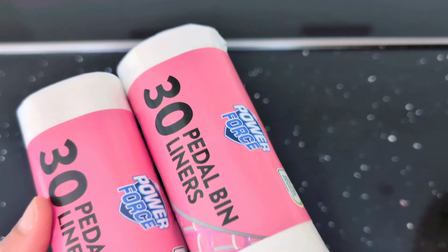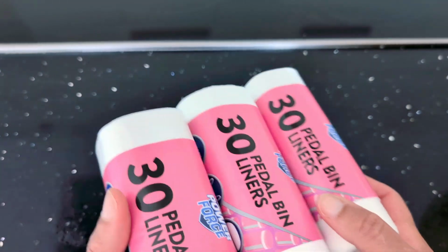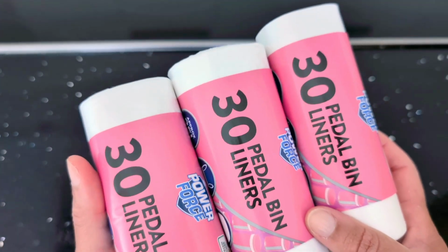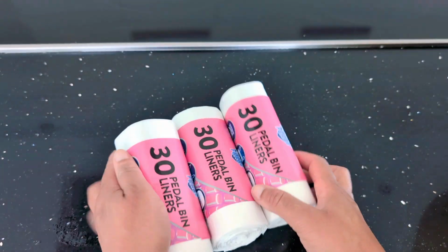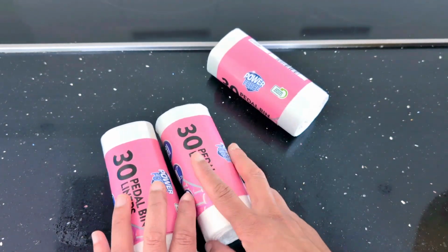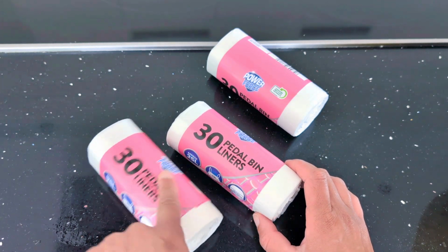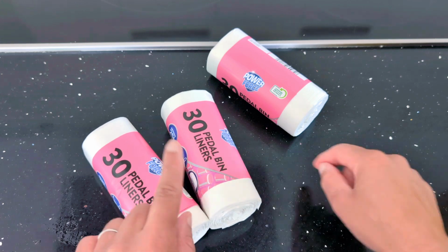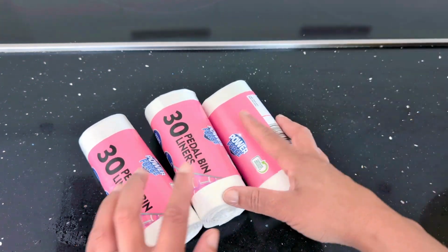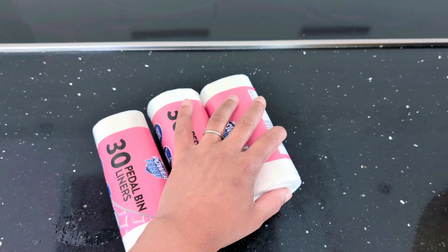And then I also got these pedal bin liners. It will reduce the amount of time needed for wiping down the bottom of the trash bins that I have in all of the different rooms. This one is for the attic space, this one is for the floor where all the bedrooms are, and this one is for the ground floor. The idea is that I don't have to come all the way downstairs to the kitchen to get replacement things. So that's one way that I'm trying to simplify things a little bit.